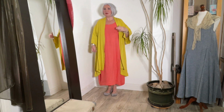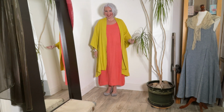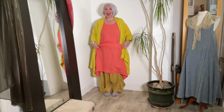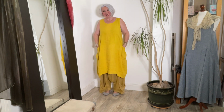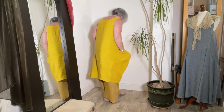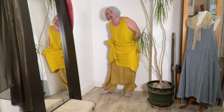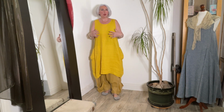So let's keep going in the direction of the yellow or the ochre. First by adding some yellow baggies, and then by turning the dress yellow too. Ochre dress with ochre baggies. Now this dress has not got the normal ochre color.